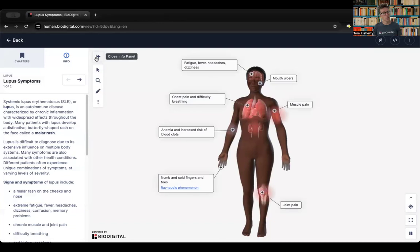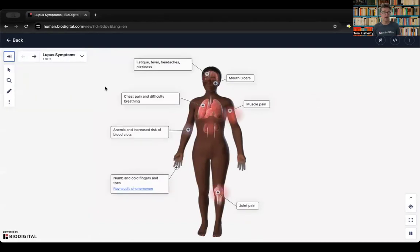Just a couple of other points to note. It's a lot more common in women. About 90% of the people, an estimated 1.5 million people who have it in the US, are female. And that's probably to do with the link that it has to the hormone estrogen. And the other thing is it's more common in the African American population.